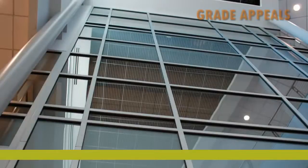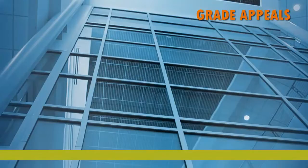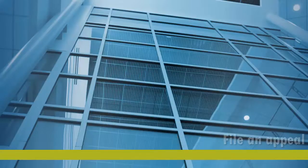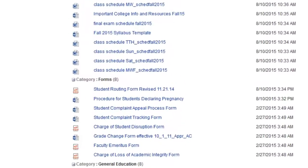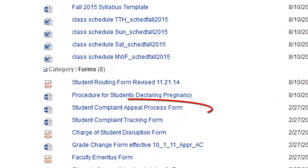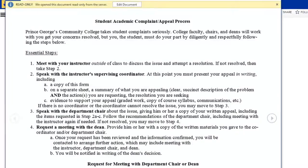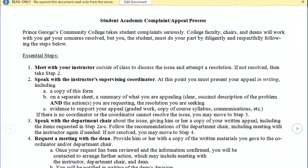Grade appeals. A student does have the right to appeal her grades. A student should first discuss his concerns with you within 30 days of the grade being posted. She must also file an appeal of her grade within 30 days if the issue is not resolved. This is done through the student submitting a request for meeting form to the department chair or dean. The form and procedure are available on the portal MyPGCC under Academic Resources.